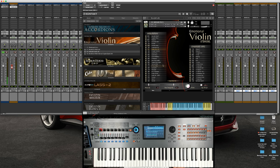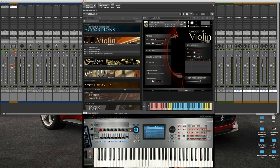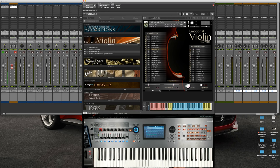Now, if I'm guessing right, I think it's probably set under poly legato. Yep. That's what I suspected because I heard legato. Now, this is fine, but it can be a little tricky depending on how you're playing because sometimes you'll hear those portamentos and I don't want them sometimes. So you have to be careful with how quickly you play it.